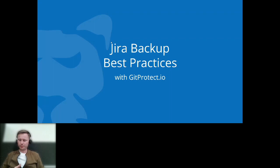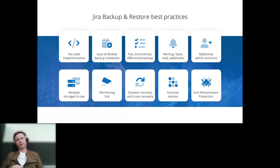So, what are the best practices when it comes to Jira backup? Obviously, there is a bunch of best practices that we can suggest, we can recommend. Obviously, every single case is different, but I decided that we need to put all the puzzles into one piece and decide what are the most important best practices that we usually recommend to our users, and how they can use GitProtect in order to fulfill those requirements.